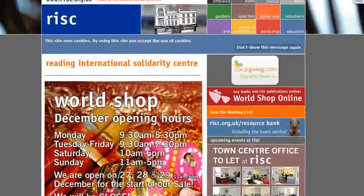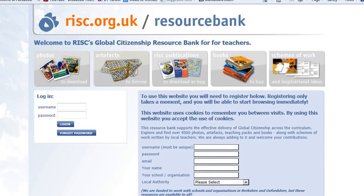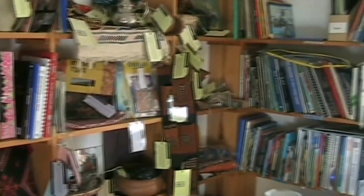Most recently, we've produced an online resource bank for teachers to access so that they can use materials there to deliver global citizenship, and particularly to challenge the stereotypes that people so often have about people and places. So on our resource bank, which is part of our website, teachers can find a whole range of photographs from different countries in Africa, Asia, South and Central America, that will really stop pupils in their tracks and get them to think much more critically about fellow human beings in other parts of the world. Through our resource bank, they can also see our loan service collection and the sort of artefacts that we have that schools can borrow to help them deliver global citizenship effectively.